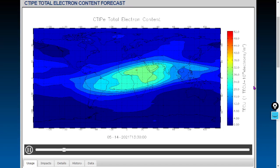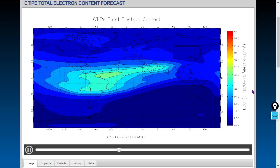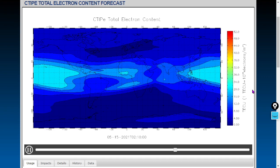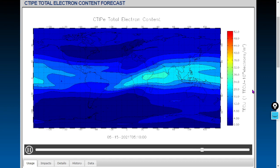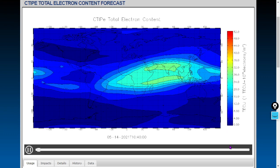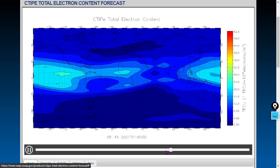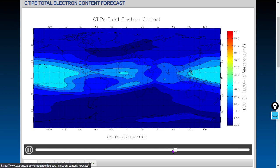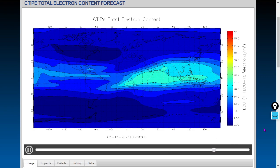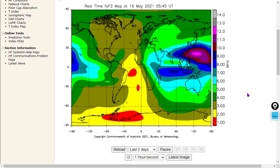Here's a total electron content forecast. This is a visualization of the whole air column, and the electron regions here were looking a little more organized, and at that point they're looking quite chaotic. So pretty chaotic electron belts here at nighttime over the Atlantic Ocean and over West Africa. You can see there quite a lot of electrons here despite it being at nighttime at that point in the total electron content forecast. This shows you the electron density all the way from your handset to a GPS satellite.